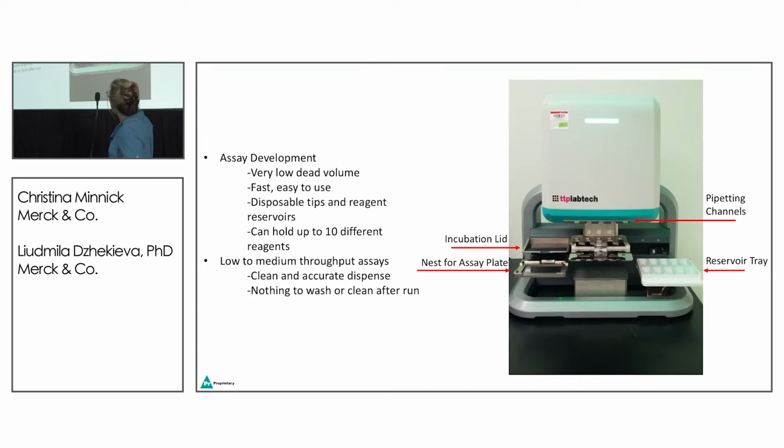Just to go over the Dragonfly really quickly, it has 10 pipetting channels, so you would just snap on disposable pipette tips when you're ready to go. And it's really nice because the cleanup's very easy. Everything's just put the tips on, throw the tips away at the end of your run. There's a reservoir tray, so the reservoirs are also disposable. A nest for the assay plate, and that nest will move underneath the pipetting channels when you're ready to go. There is an incubation lid if you have a need for that as well.